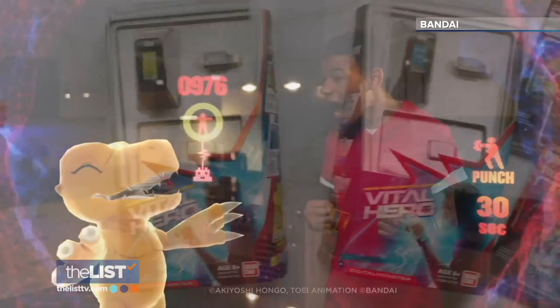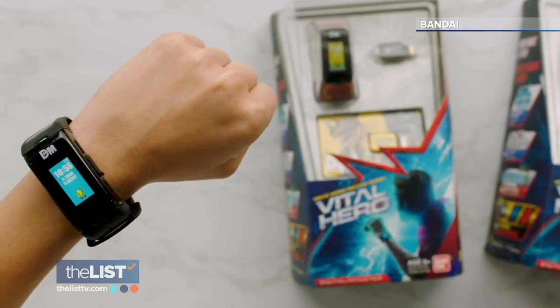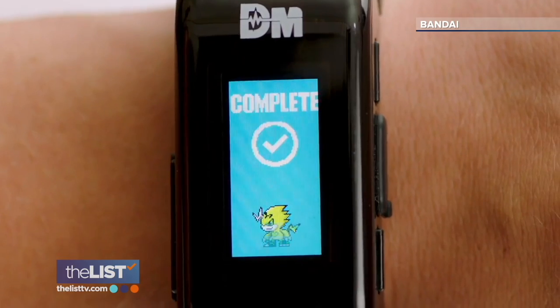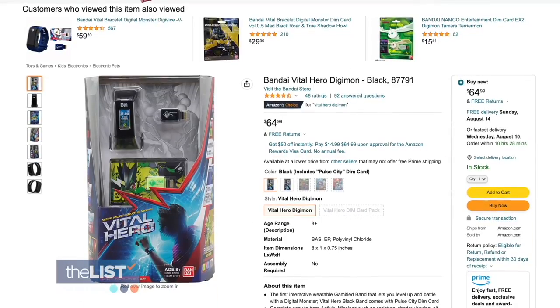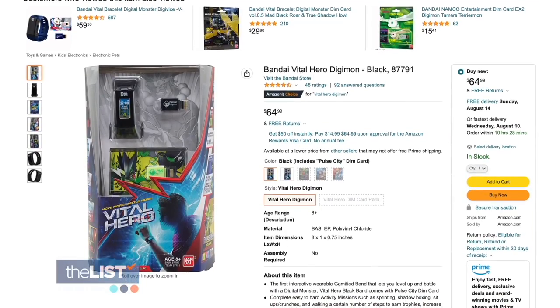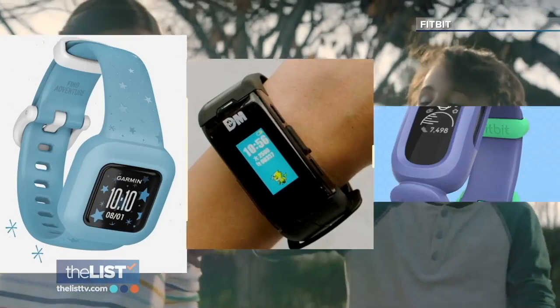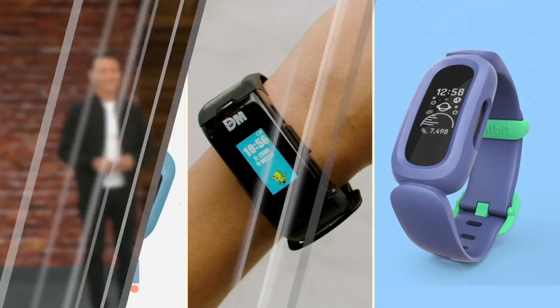Imagine playing your favorite video game, but the only way you can move forward is if you had to do some crunches. It still includes the usual fitness metrics like step count, heart rate, and more. You need to be wearing the device to hatch your Digimon and track your vitals. Find it on Amazon and the big box stores for $65. Putting some pep in little one's step with kids' fitness trackers.